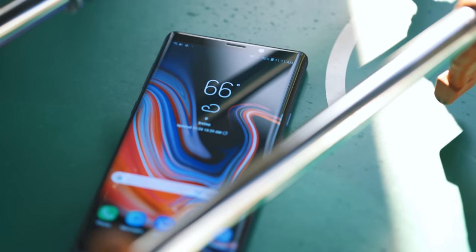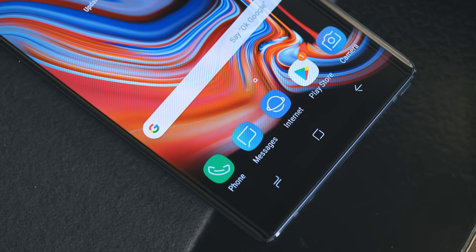I fought the urge to put the leaked beta of Samsung's One UI and Android Pie on here, but hear me out, I wanted to use a phone as Samsung intended, not base my thoughts and opinions on some leaked beta issues. So when that does hit, I promise you we will do an entirely separate video on One UI and the Note 9.